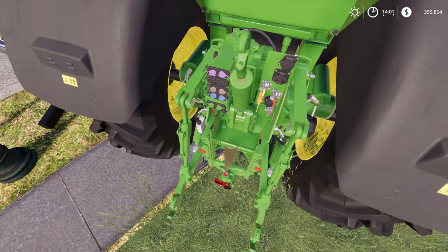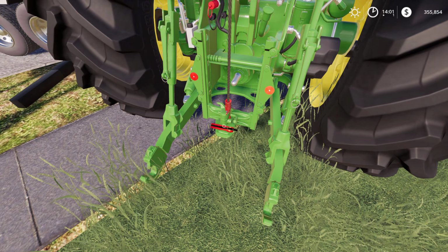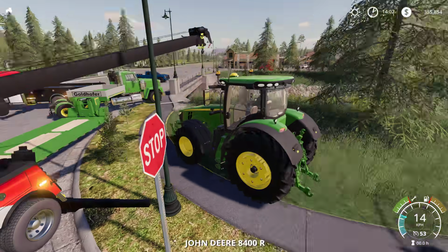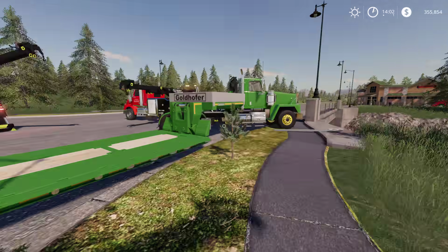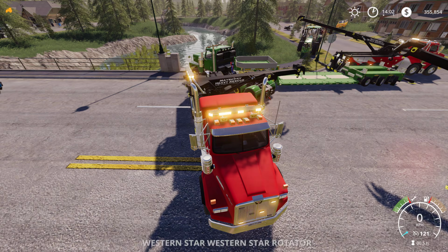Let's get this hook on. It does not want to come off, guys. Okay, so we got it off. We're going to back this up. We got the keys, obviously. We're going to back it up. Get out of the way. Move.